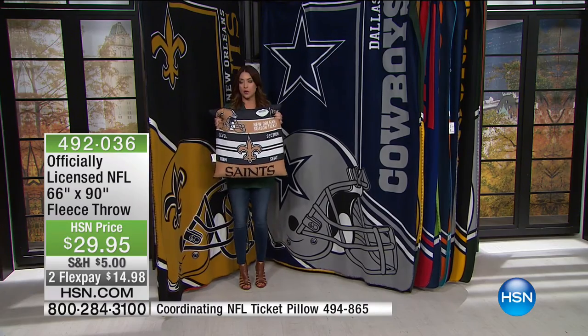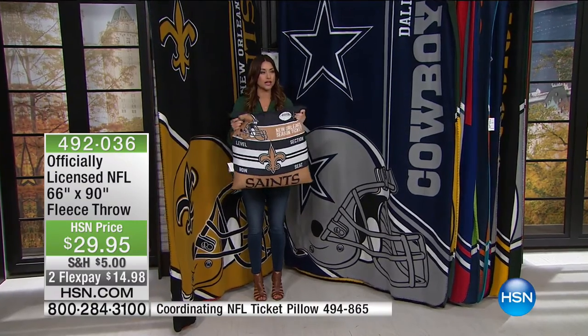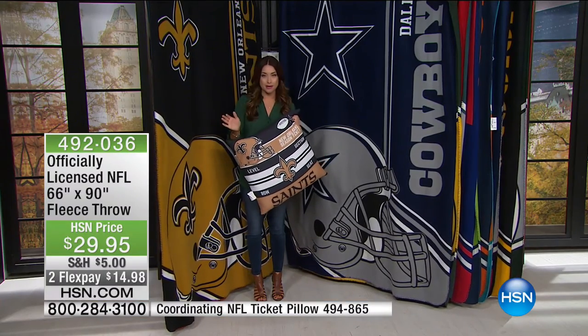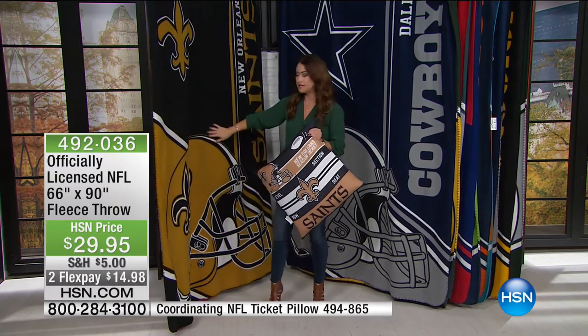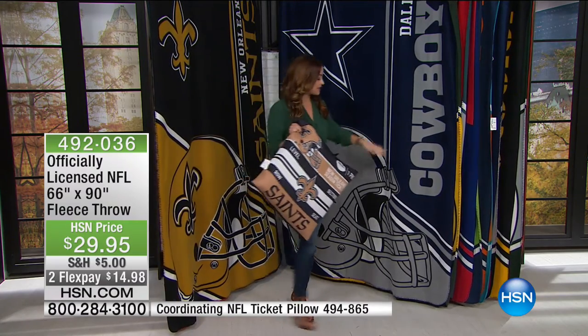If you want the Saints pillow, I just got an update that we only have 30 of these remaining. It's made to look like a ticket, oversized and plush and comfortable. So if you're using the throw on a queen size bed and you want the accent pillows, that would be amazing. Think of holidays already. I think that would be an amazing gift. Or if you're putting this on the back of a couch and you want to accent either corner of the couch, these are great. They're also available on two flexible payments.